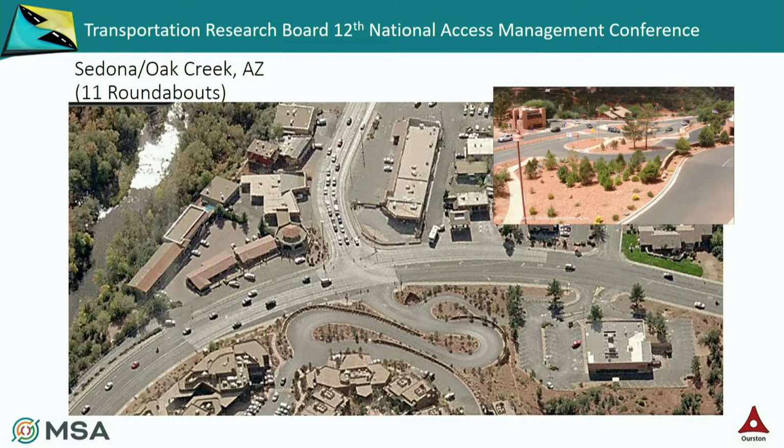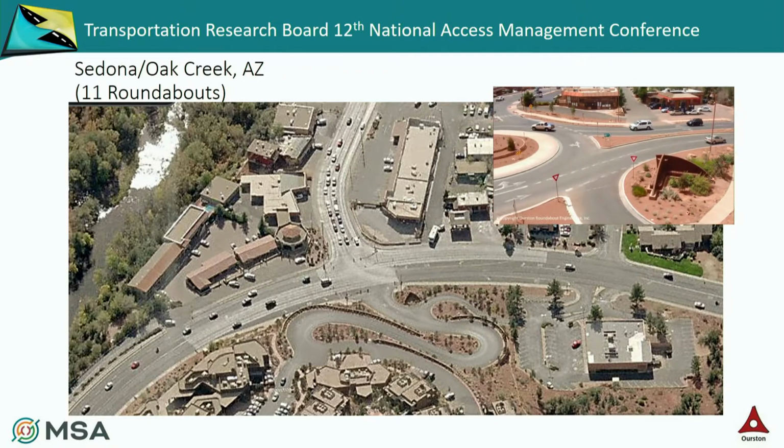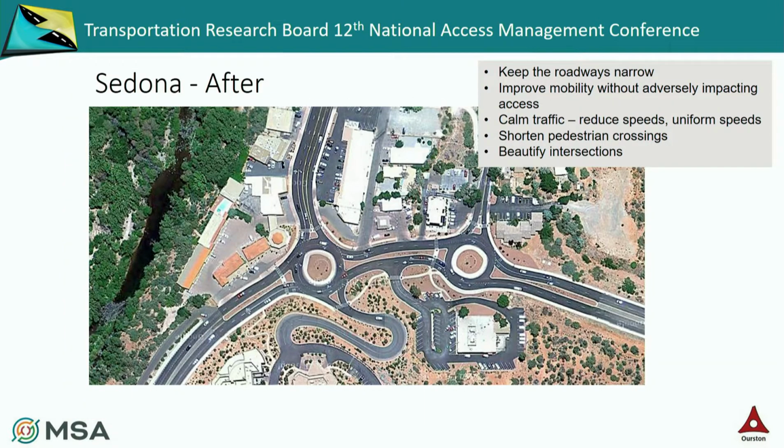That business on the lower right part of the picture, the access point actually got moved to a mid-block access rather than being kind of an intersection location. This is the picture of it afterwards, and the movement of that to mid-block and being a right in, right out was actually a benefit to that location for the business themselves, just for movement around their building and the site circulation. So it was kind of a win-win for the community. Now, most places don't like to create new access points, but in this case, it was just moving one away from the intersection where it was actually beneficial.